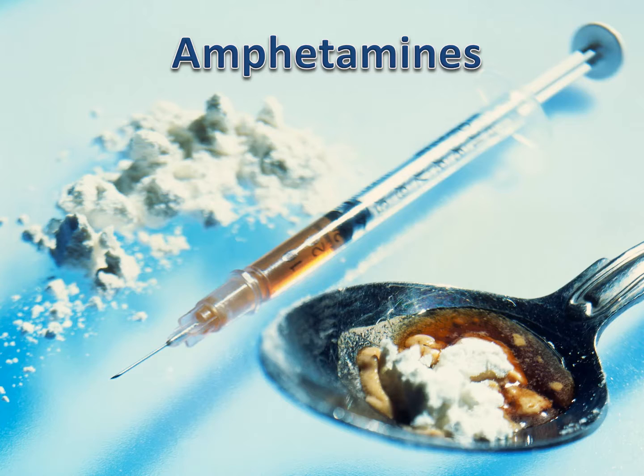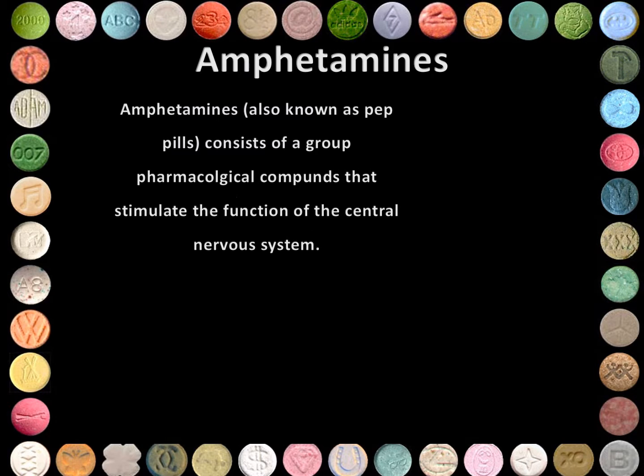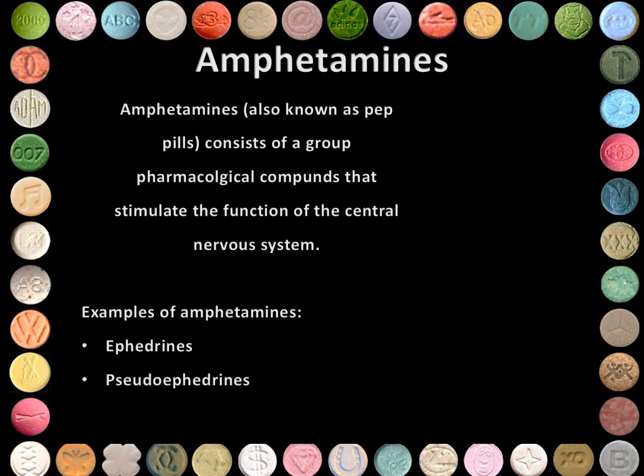Amphetamines, recreational drug or ergogenic agent. Amphetamines are a class of recreational drugs, where the most common drug is known as speed. Amphetamines, or pep, stimulate the central nervous system. Examples of amphetamines include ephedrine and pseudoephedrine.